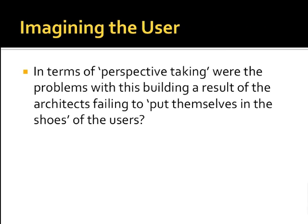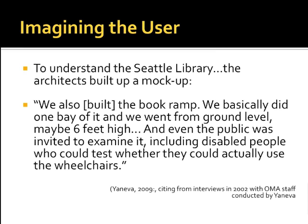Our original theory was that the inherent problems of Seattle Public Library were simply an indication of the architects failing to fully put themselves in the shoes of their users. This is something that in psychology is known as perspective taking. However, we were forced to rapidly revise this theory when we read the book made by the Office for Metropolitan Architecture, written by the ethnographer Albina Yanova. And she actually spent a significant amount of time in OMA's offices conducting an ethnographic study.